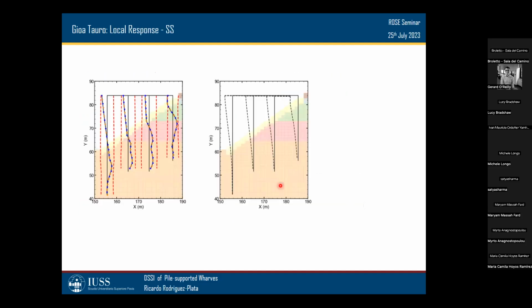And now this is for the native soil deposit. What I'm showing you here on the left is the distribution of the maximum bending moments. The orange dots are the locations in which the moment curvature relationship is enforced. The blue squares are the nodes that are used to enforce the moment curvature relationship, but the accuracy is only achieved at the orange dots.